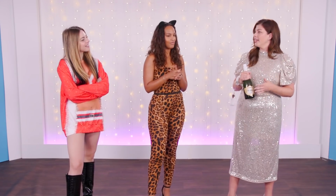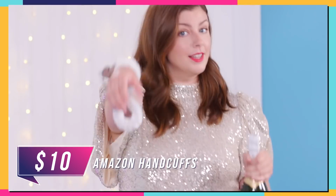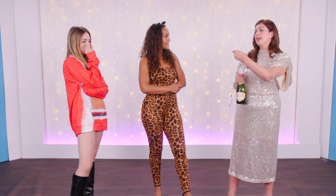So the premise of the party is you bring a bottle of champagne with you, and then you also bring a shackle. So you can have these handcuffs, you can have a tie, but these were on Amazon for $10. So you get to the party, you put everybody's name in a hat, and you pull out two names at the same time.